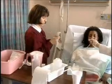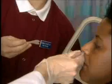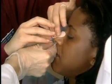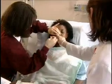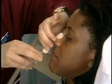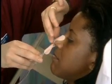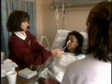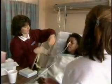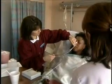Be sure not to pull the tube too tightly against the nose, Jeannie. There we go. Thank you. Okay. Now you'll want to measure the tube from the tip of the nose to the end of the tube. This measurement will help determine proper placement later, Jeannie. Okay, looks like 24 inches.